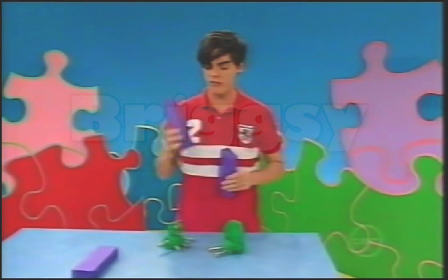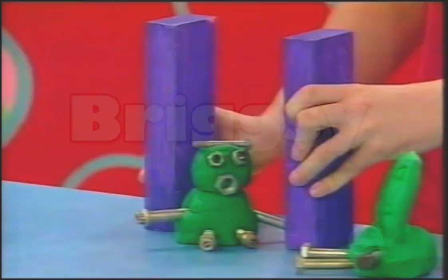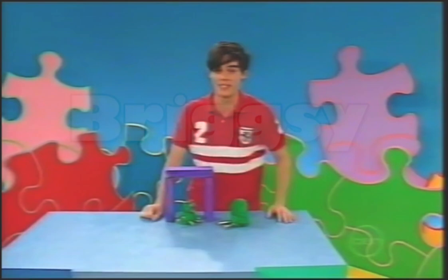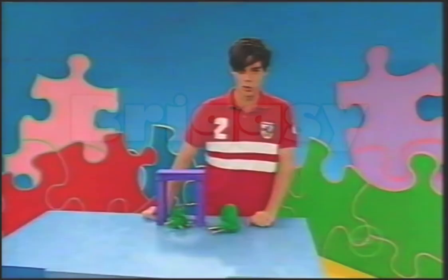Build, build, build, build it very high. Build, build, build, build it to the sky. Build it here, build it there, build it everywhere. Build it in, build it out, build it all about. Build, build, build, build it very high. Build, build, build, build it to the sky.